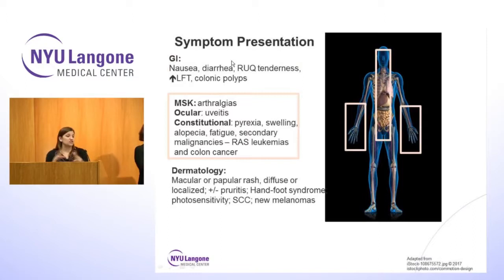So you can also have general constitutional symptoms. Again, the musculoskeletal system, you can have muscle aches, joint aches. You can have ocular toxicity, which is uveitis. And then constitutional, like we said, you can have fevers called pyrexia. You can have swelling. You can have loss of hair, fatigue. And then what we are starting to see with these treatments now is we actually can start to see secondary malignancies. So RAS-mediated leukemias and colon cancer.